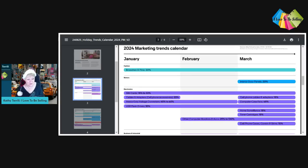And then they also tell you like SIM cards, cables, flash drives, if you're selling electronics or you have access to electronics. It does let me know that heavy duty adapter cords are something to look out for. Okay. And definitely check prices, check what you're paying. But I loved brooches and pins.